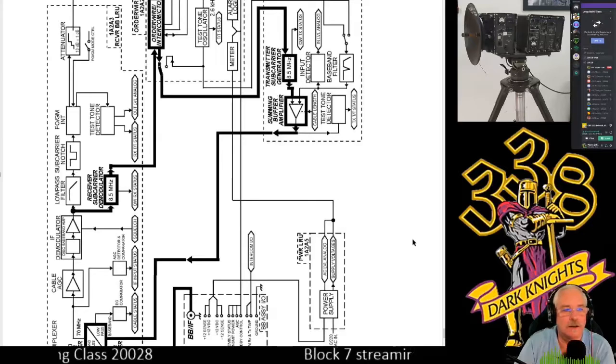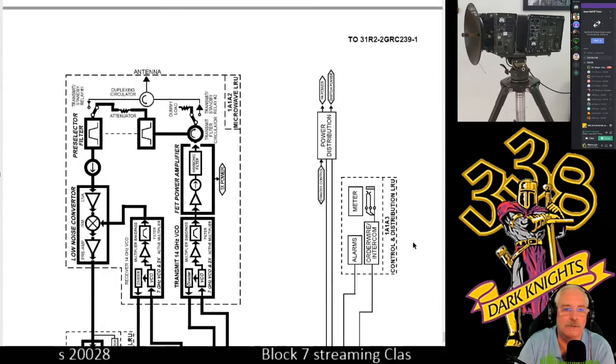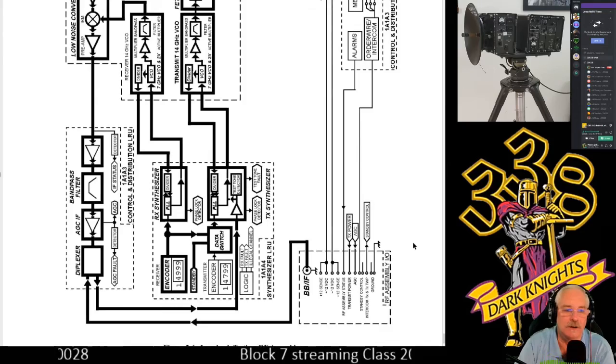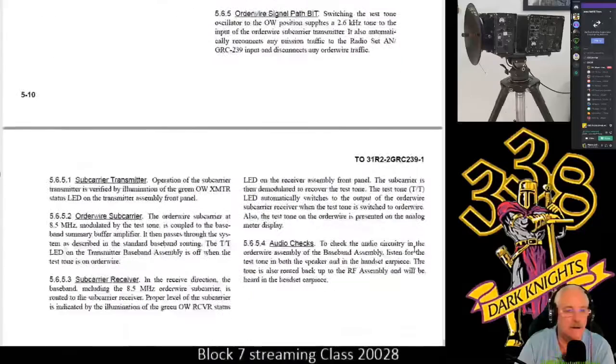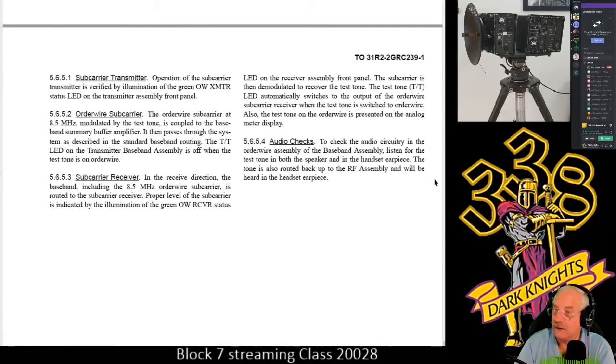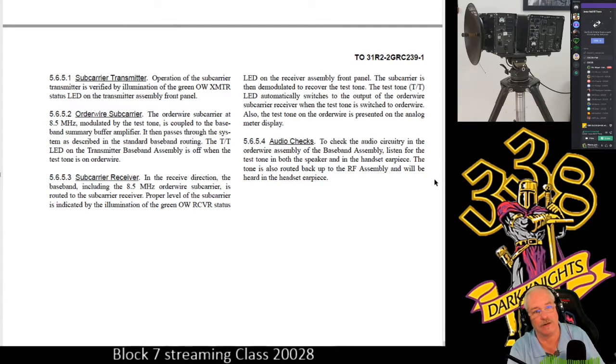And of course, it's going to show you this is, I think, yeah, order wire, and the other one should be built-in test. Yeah, okay, this is loopback. There's another one in here, should be testing. Anyway, that's all of the tech order that we need to look at. Are there any questions? I know it's a wealth of information.